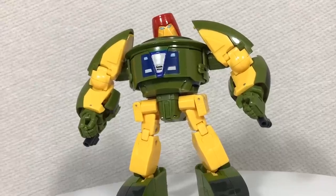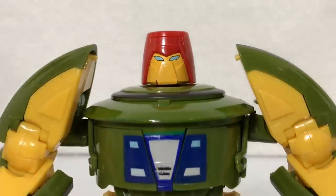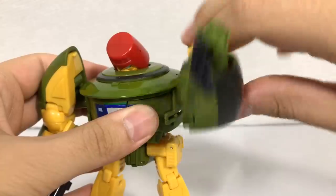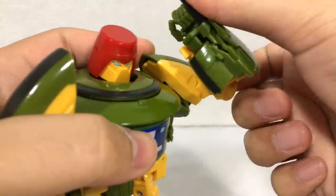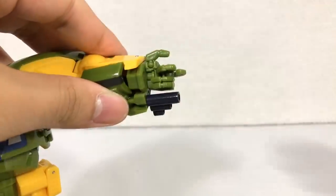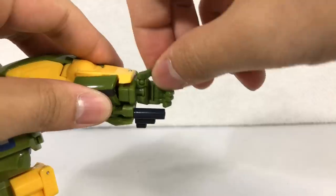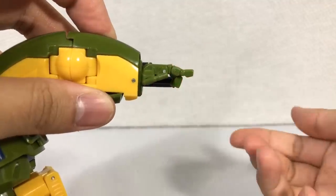So for such a short, stocky piece of shit, this guy is actually quite portable. Ball joint at the head, can look up very far and look down very far. Rotation at the arm moves out, double bend at the elbow, bicep swivel, wrist swivel, and all his fingers are on individual hinge joints. They're just kind of hard to get out there. Thumb is on a ball joint, and his index finger has a middle hinge joint.